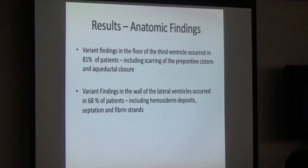Among the findings, the variant anatomic findings were that in the third ventricle floor, there was a lot of scarring. These are significant findings: scarring of the prepontine cistern and closure of the aqueduct. We thought this was significant as a result of the post-infectious causes. In the lateral ventricles, common findings include hemosiderin deposits, fibrin strands, and septation.